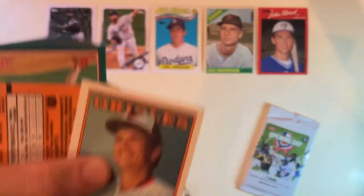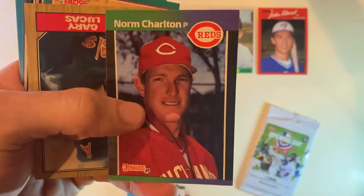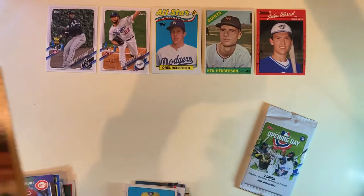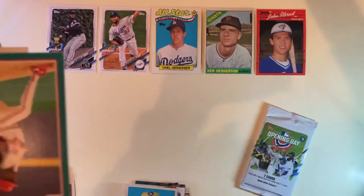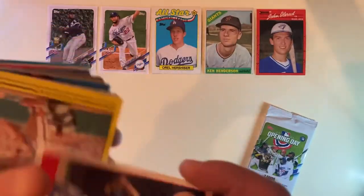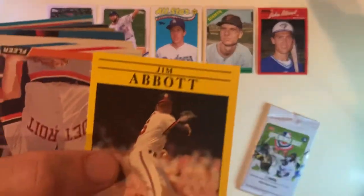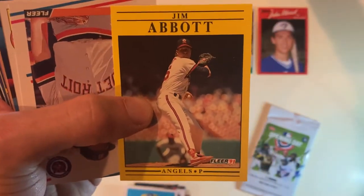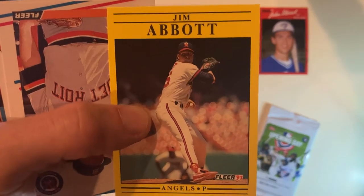Dave Schmidt. There's another Norm Carlton. We pulled that in the other box. Gary Lucas, Jose Rio, Rod Scurry. Remember this guy, Jim Abbott? Remember the story on him? I don't. He's got the one hand. Oh yeah, I remember now.